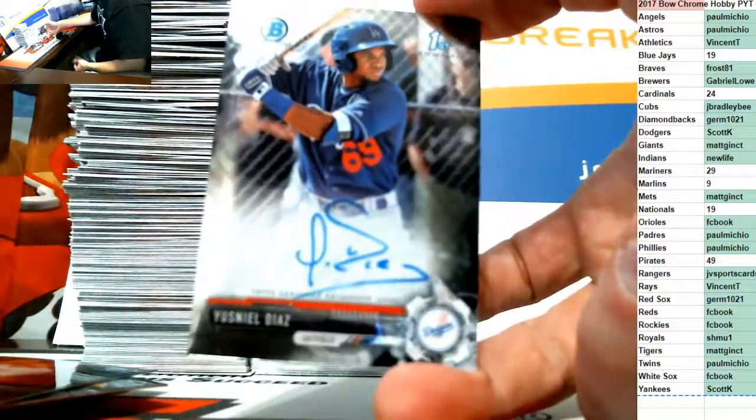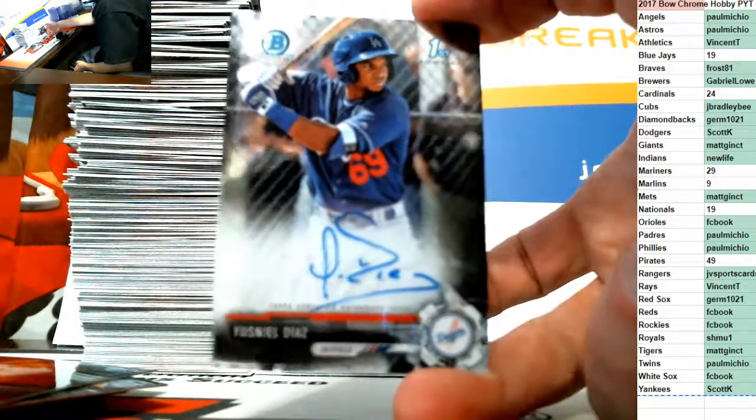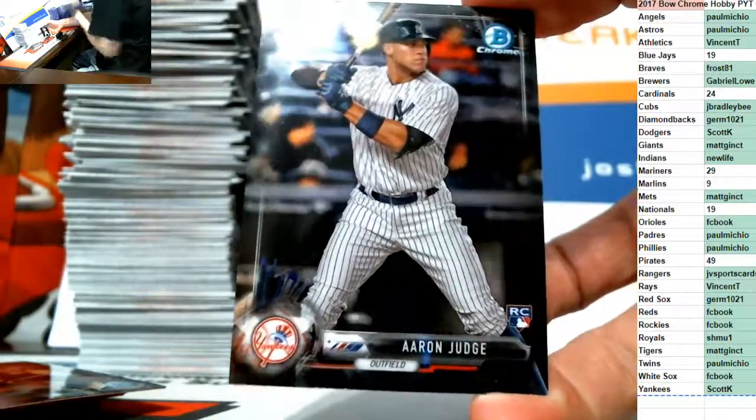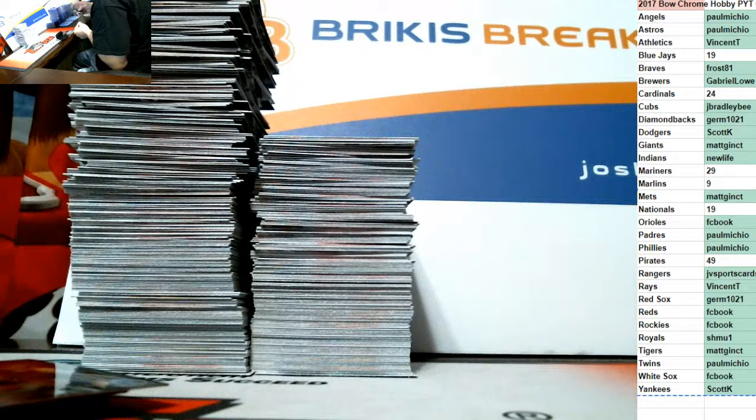Scott with a couple cards coming at you. Nice hit, Scott Diaz, on the first Bowman base auto for Scott K. And behind that, we do have another Judge rookie for the Yanks for Scott K. Yes, I saw that, number one. I appreciate it. Number two, I think you got him in number two, actually. They were going in one. I still have more cases to list.